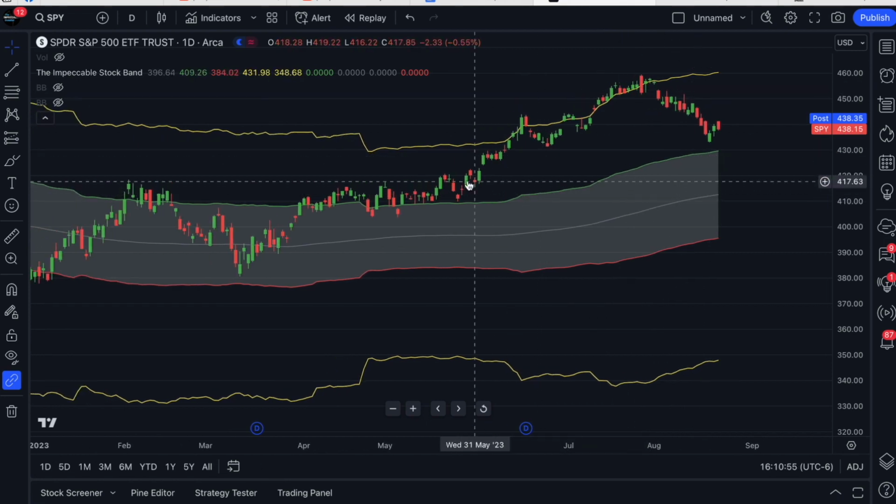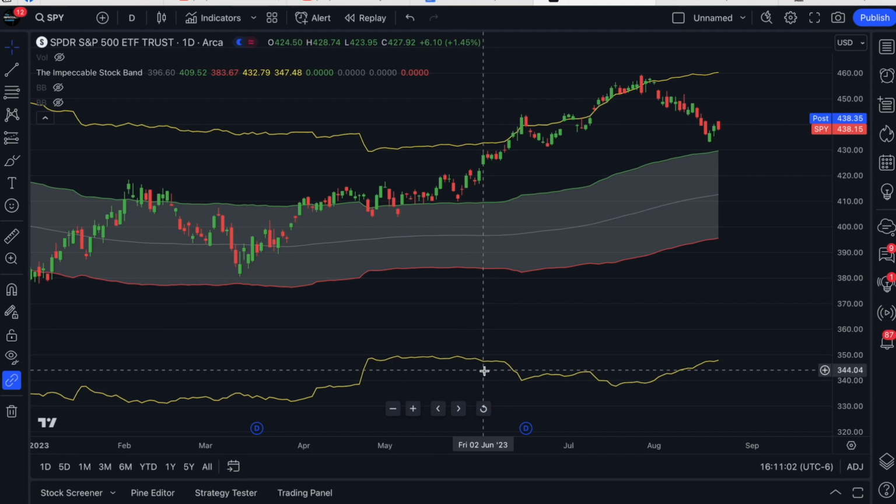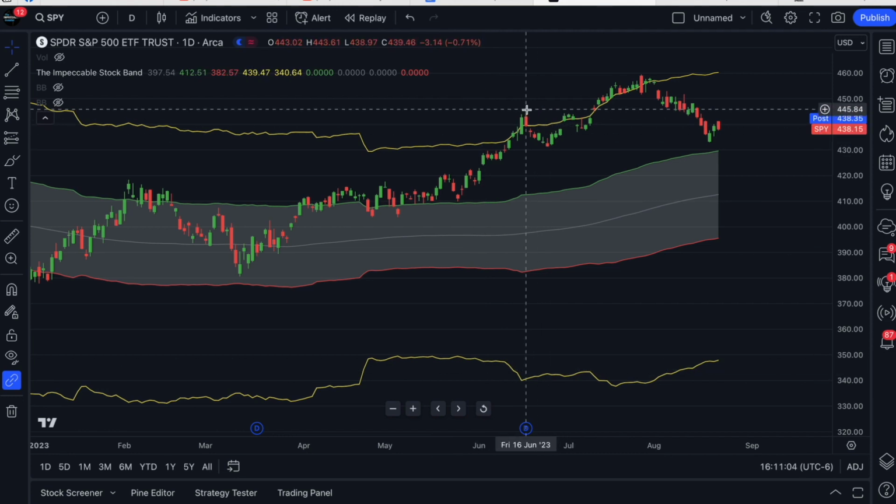So, as I mentioned before, these yellow bands on the trending band indicator show when a stock is overextended. If it's below this, it's outside its trading range. If it's above this, it's outside its trading range too.